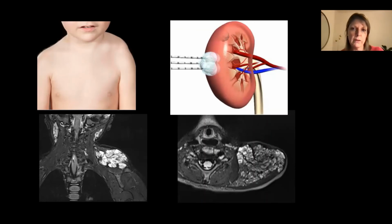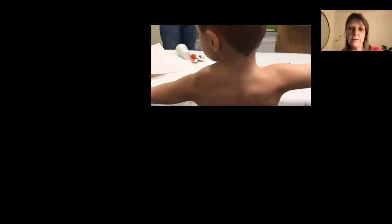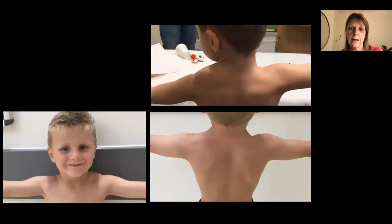And we thought perhaps we could try cryoablation for this as well. This is him on the day of surgery from the back. This is the lesion here. And this is him from the back and also from the front 3 months later. You can see how that lump is almost completely resolved after just one ablation treatment. This was one of the first cryoablation treatments we did in our institution with an amazing result, and he's still doing really well 6 years out.